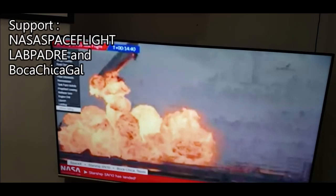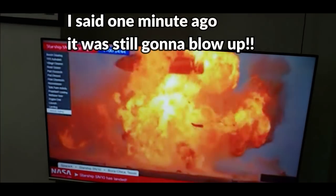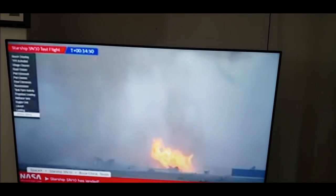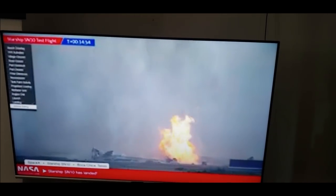Whoa! Oh my God. There you go. There's your methane leak. Yes. Folks. Boom. Wow. And that's why we weren't running replays.